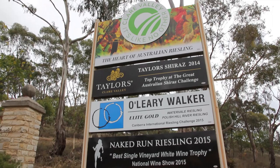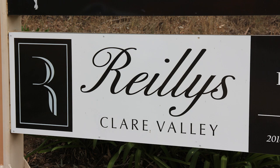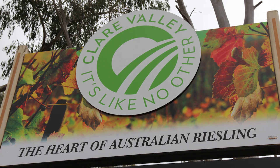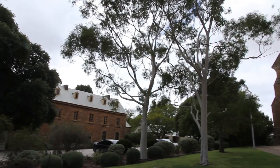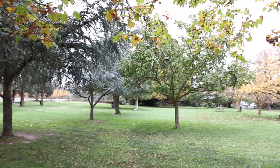The Clare Valley is famous for Riesling. There's heaps of award-winning wineries located there. Explore the wineries, or you can do some taste testing. Many of them have got areas for outdoor activities and picnics or barbecues, and lots of them have got restaurants as well.